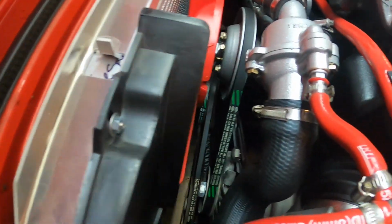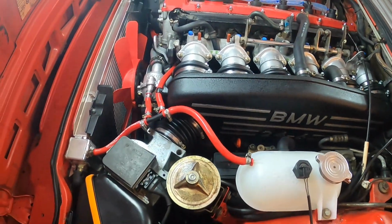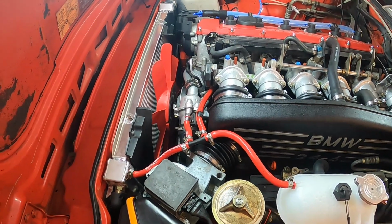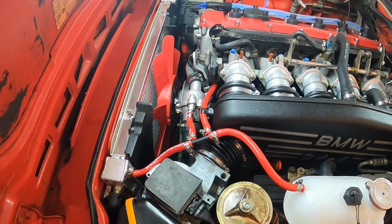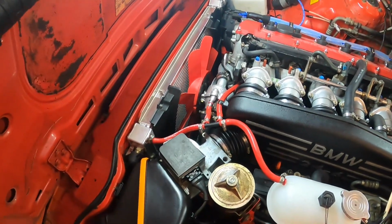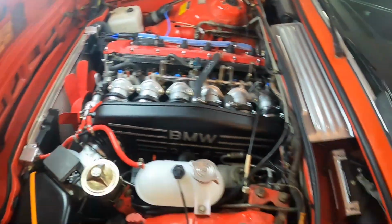All new belts as well too, of course. And then fixed some oil leaks down there. Changed out some brackets as well for the tension on the belts. They always get badly damaged. So I have a video I think I did of that helps you guys with adapting different brackets from the M30 to the M88.